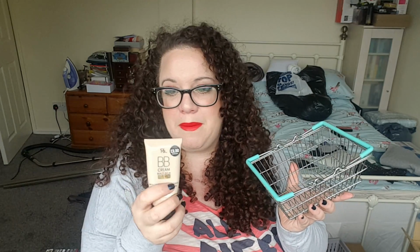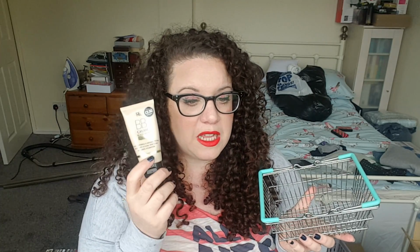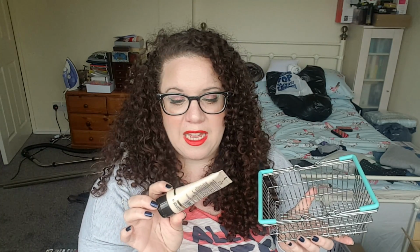So the basket is empty and I'm going to put in the first thing, which of course is my base, and it is the PS Love BB Cream Beauty Balm in Ivory. I love this. I love it as my base. If you have never tried anything like this before, it's tinted, but it doesn't give any coverage whatsoever. I find it more of a moisturiser. I put it underneath my foundation and it keeps my foundation on really nice.